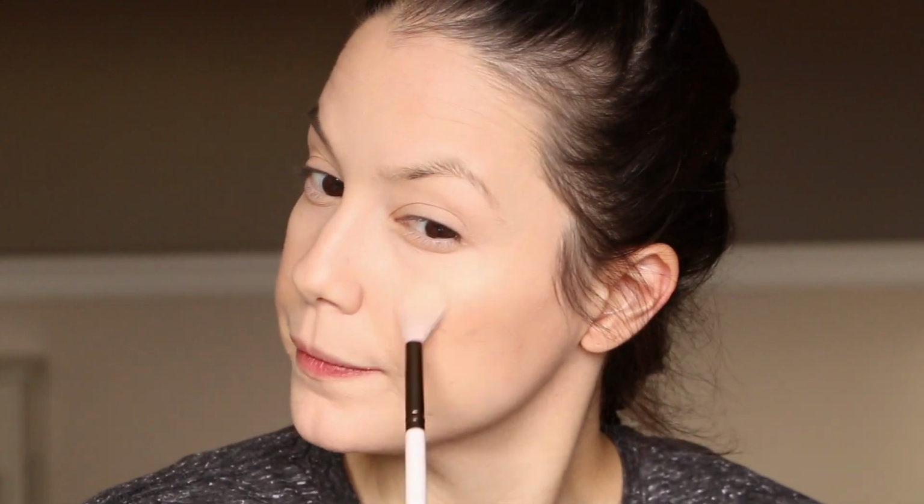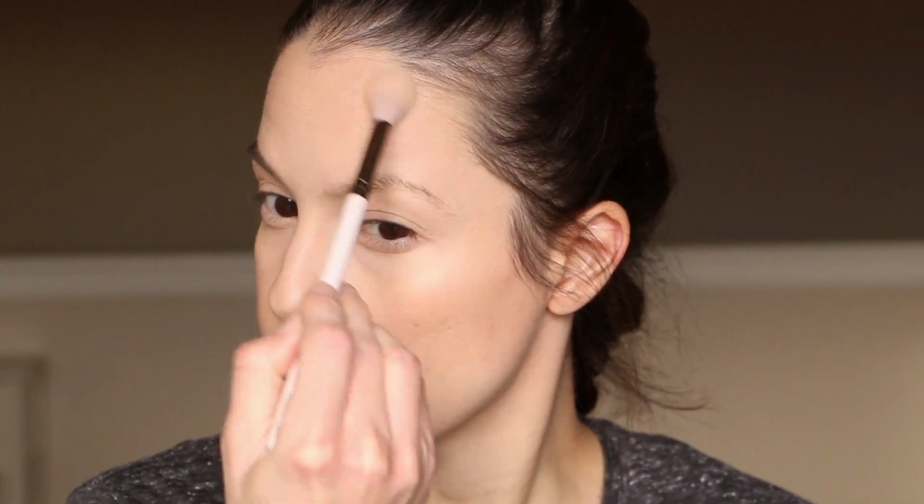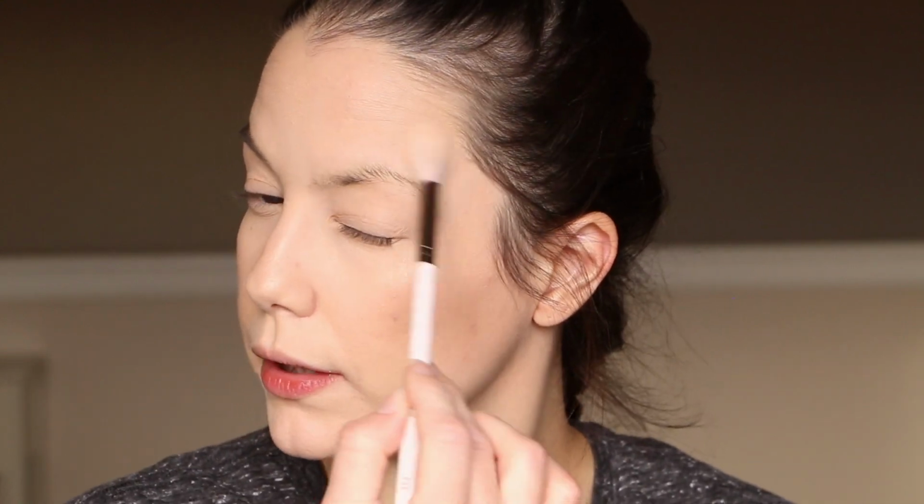Alright, then I'm going to take a fluffy brush and I'm going to go into the highlight here, and I'm going to just highlight my face. Ooh, yes. I need to do brows as well. And this is a beautiful highlighter. I really like this a lot. I think I have too much on, but what's new, right?